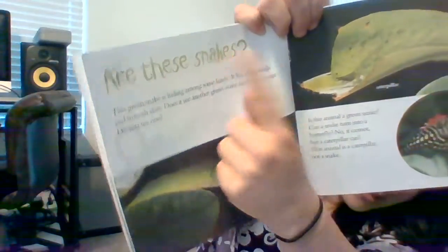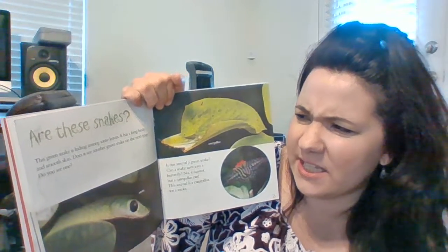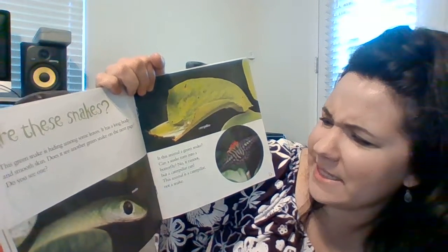Are these snakes? That's what the heading says. I'm reading the headings and then there's paragraphs. This green snake is hiding among some leaves. It has a long body and smooth skin. Does it see another green snake on the next page? Do you see one? Is this animal a green snake?